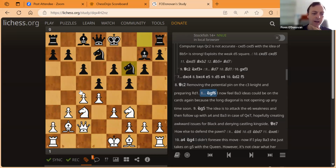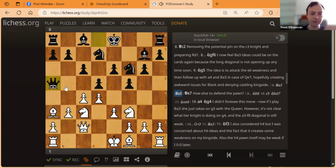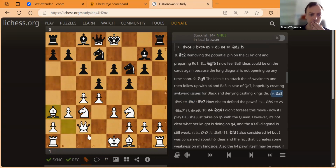And so the trouble is, if I immediately go bishop a3 here, I believe now this move could be awkward. Queen a5, and the bishop is kind of attacked, and it looks pretty awkward to play a move like this because both my minor pieces here are kind of vulnerable, and I didn't particularly like the look of this.